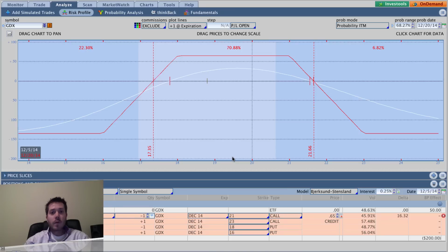I did a pretty solid recap of parts 1 through 3 at the beginning of part 4. And then in part 4 I discussed the minimum probability of success, getting a visual of the break-evens on the actual price chart, and it also reviewed how to read this risk profile here on the chart. So two weeks ago, here's the exact trade that we were looking at.